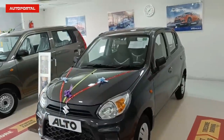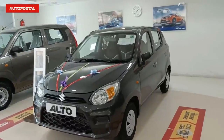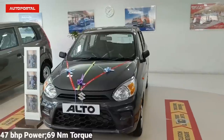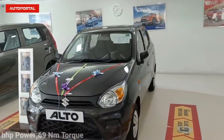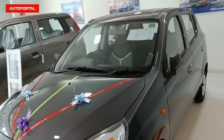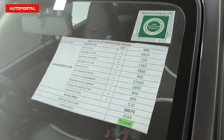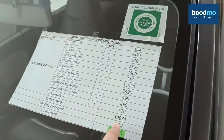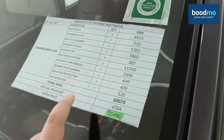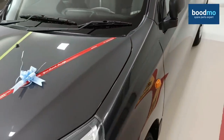Coming to the technical specifications of this car, this has been offered with a 796cc or 800cc petrol engine, which produces somewhere around 47 bhp of power and 69 newton meters of torque. This vehicle in specific is slightly more important and special because here you have a lot of accessories. These are genuine accessories, so you can take a screenshot of these accessories if you want to get them installed in your vehicle. These are all the products which have been installed in this particular vehicle.